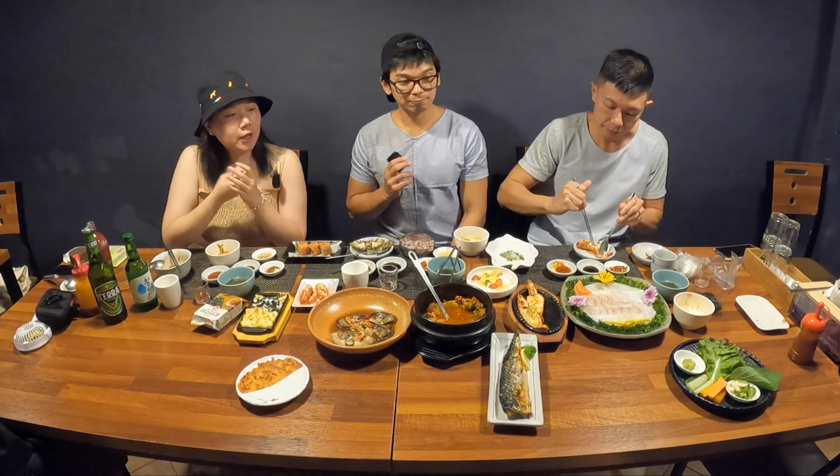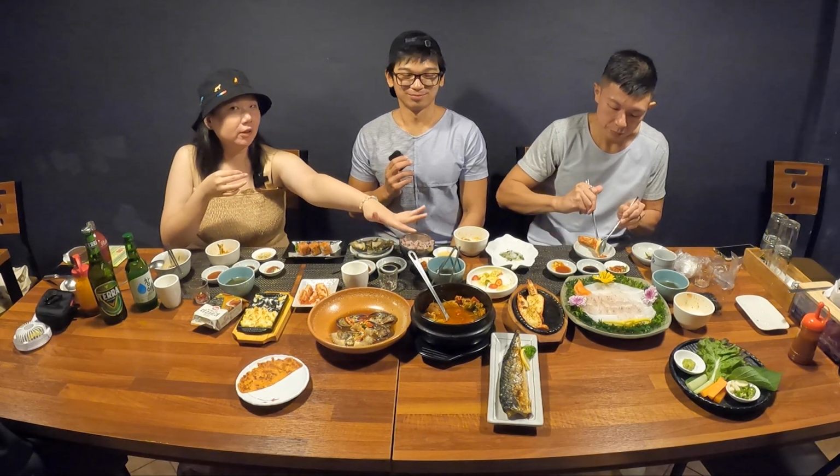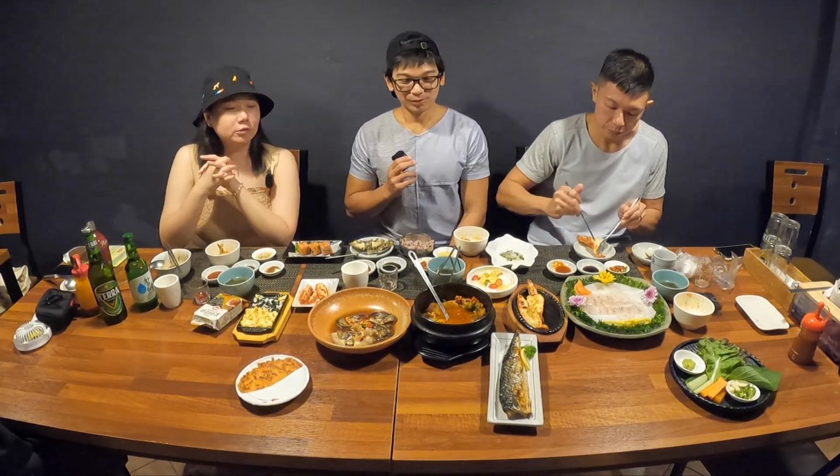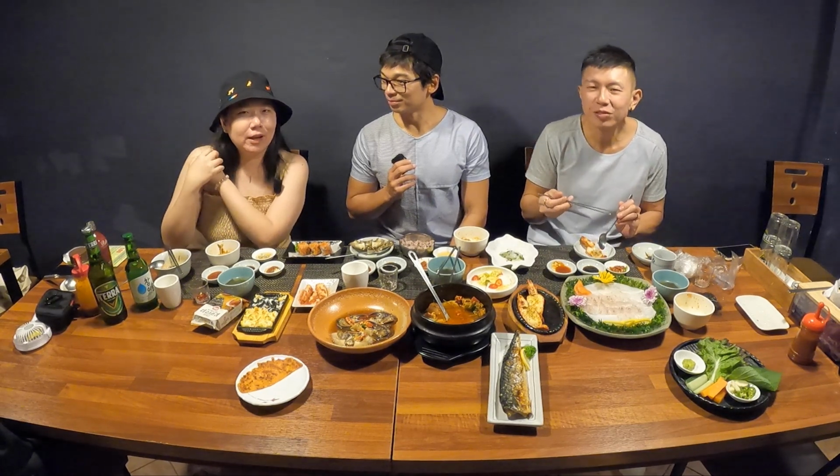Come together, and definitely you must have this fish spicy seafood soup at the last to clear your palate, so that it will punch you and give you more appetite to have some soju.